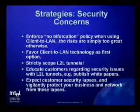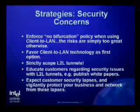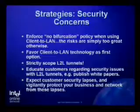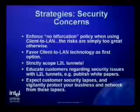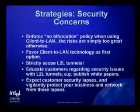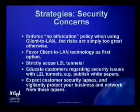So some strategies to address these security concerns. One is to simply enforce a policy of no bifurcation or no traffic forking. The risks are quite great otherwise. Favor client-to-LAN as a technology in terms of the first option, because obviously it's more well-defined and can be controlled a little bit more. Scope LAN-to-LAN tunnels carefully. Educate customers regarding security issues with LAN-to-LAN tunnels, publish white papers, etc., so they're aware of the issues. And also expect lapses of security on the remote end. You need to be vigilant about protecting your own network, obviously.